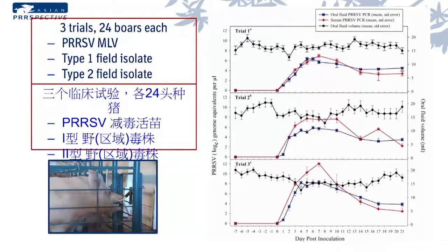So we performed 3 trials with boars. There were 24 in the first trial, 22 in the second trial, and 24 in the third trial. The black line shows the mean volume of oral fluid collected from these boars over time, and for the most part it was plenty, around 15 mLs on average in each trial. The red line is the quantitative PCRs in serum. And you can see, as Dr. Murtaugh referred to earlier, differences in the level of viremia. This one is Minnesota 184, which is considered a virulent PRRS isolate, and we've got 12 logs here at the peak around day 7.